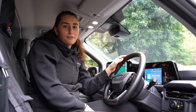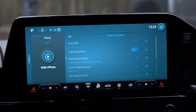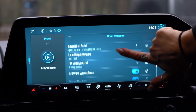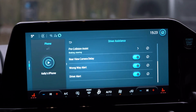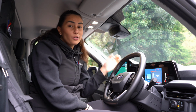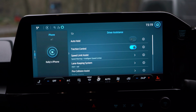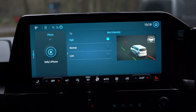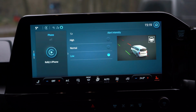One thing I really love about the Ford Transit is its extensive safety features. You can choose whether to join the journey with Ford's Co-Pilot 360, including intelligent speed limiter, cruise control, lane keeping, and much more. If you're like me and you find lane keeping aid a little tedious, most of the functions, including these ones, can be switched off, allowing you to control how you drive when you're on the road.